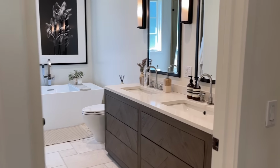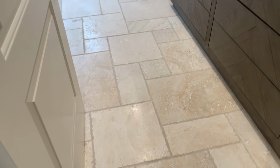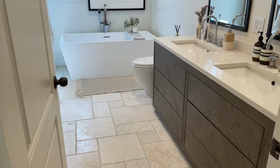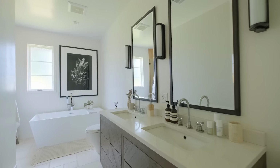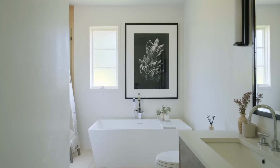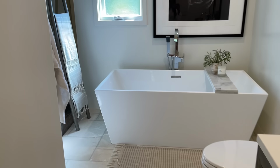And then our bathroom, we renovated the floor in here recently too. We also did this really pretty travertine floor, which has just transformed the space. The vanity, we put this vanity in when we moved into the house, but I think it just looks so much better with this floor. You also have a massive shower in here.